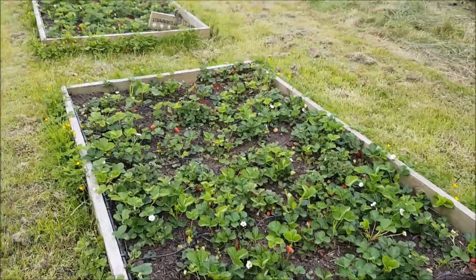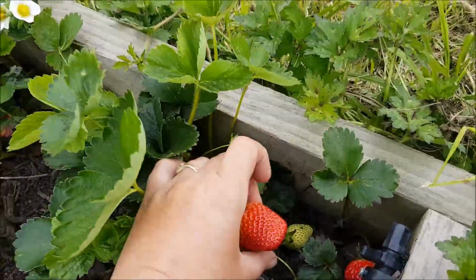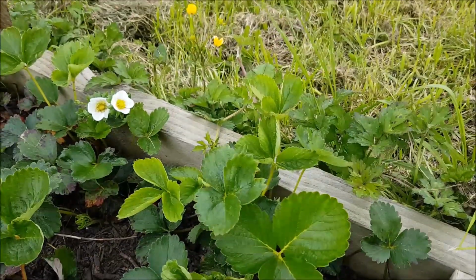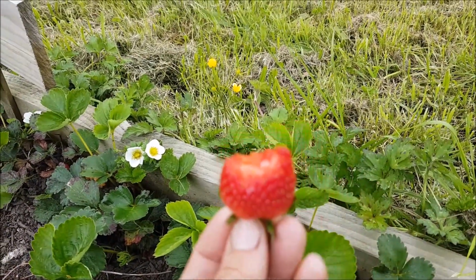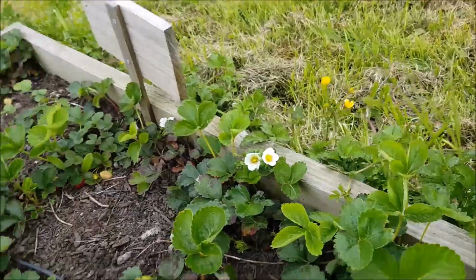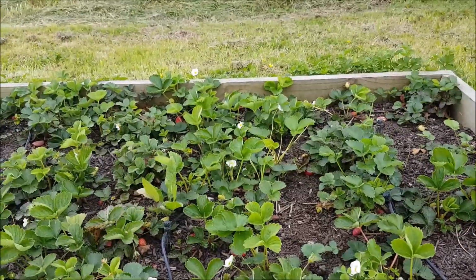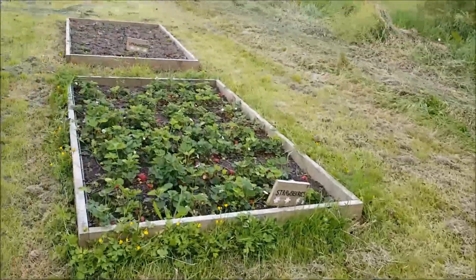Over the back we have strawberries, lots and lots of strawberries. Oh my gosh. Yum. That is magnificent. Excuse me while I eat my strawberry. Alright. Strawberries. Yum.